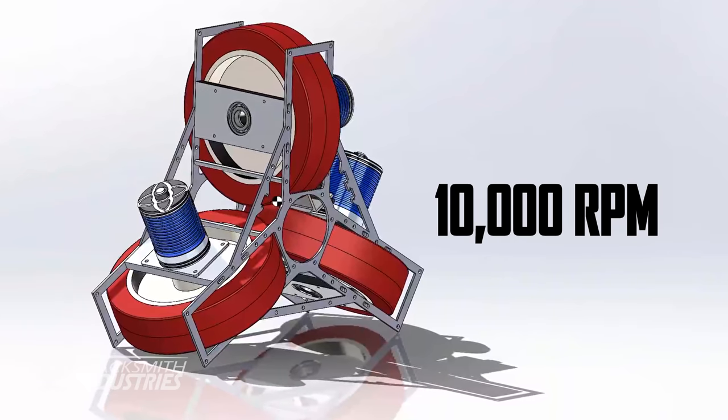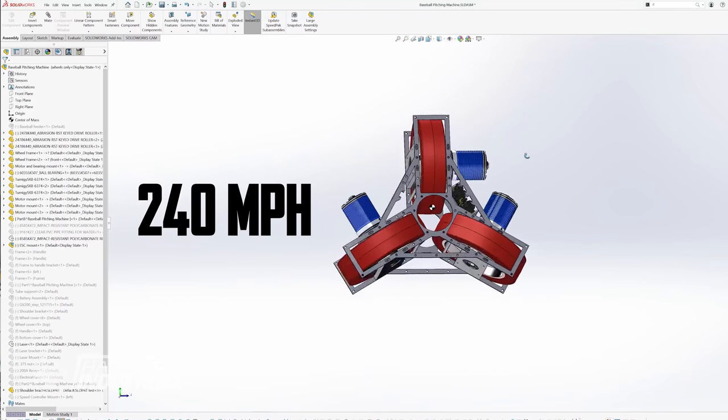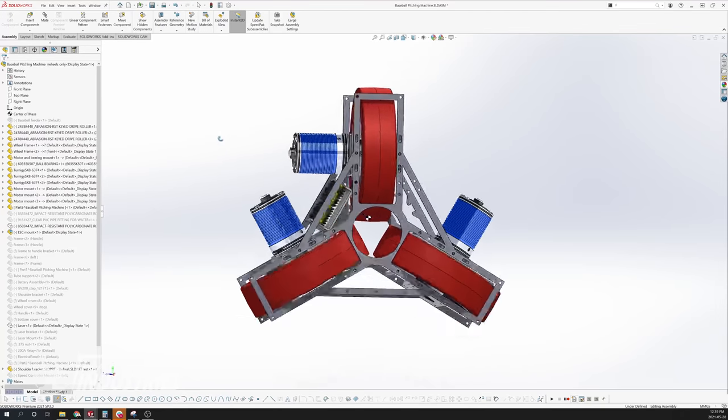So this is what I came up with in SolidWorks. I've designed these wheels to spin at 10,000 RPM, which is a surface speed of 240 miles per hour. So what about curve? Well, the faster the spin, the more the ball will curve due to the Magnus effect. By spinning one wheel faster than the others, I can get any curve that I want.